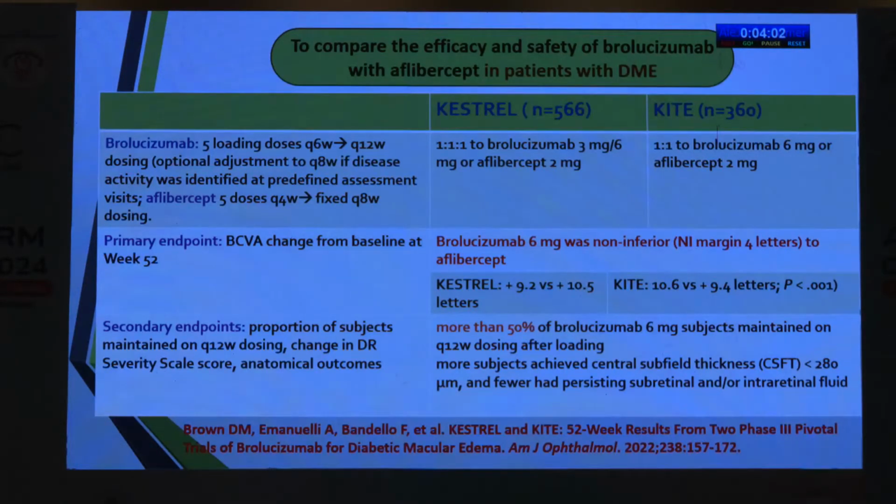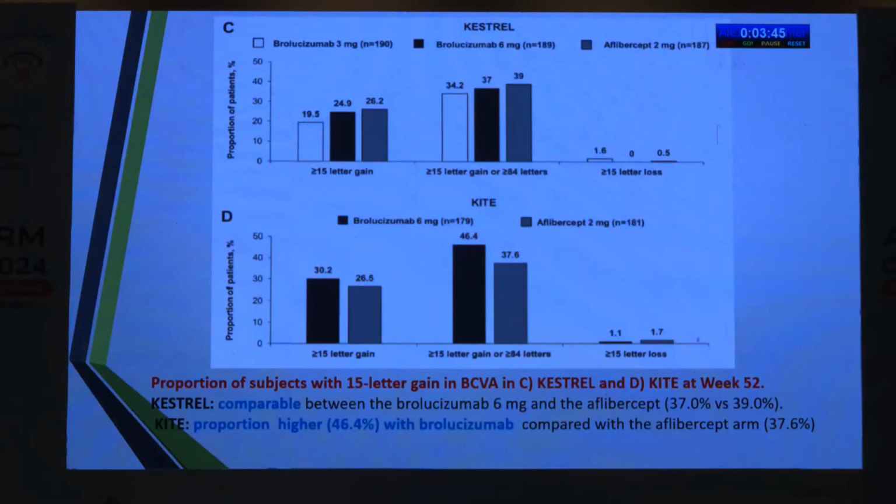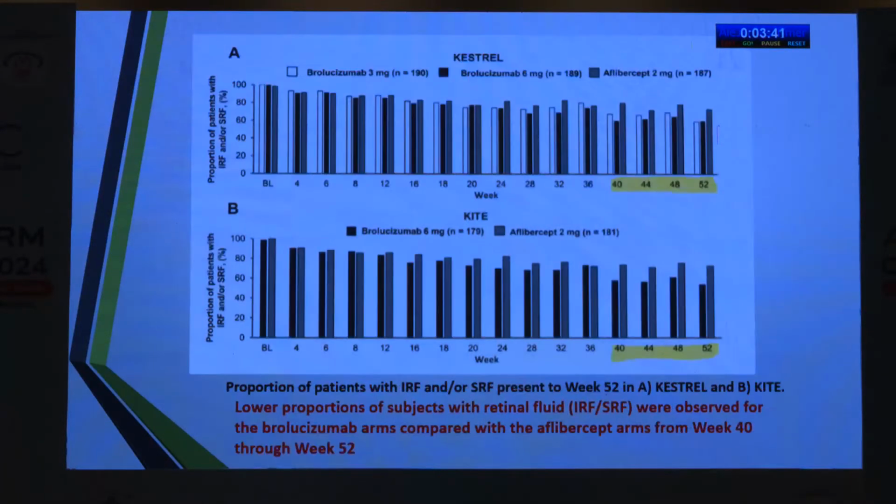These are the other studies for brolucizumab in DME, the KESTREL and KITE studies. Again, you could see results similar to neovascular AMD. Brolucizumab was non-inferior to aflibercept. These are the visual outcomes, which are similar to aflibercept, and the proportion of patients who gained more than 15 letters was better in the brolucizumab group.